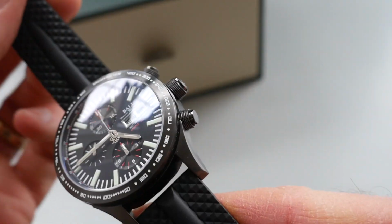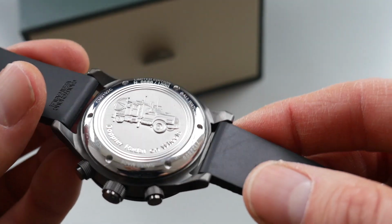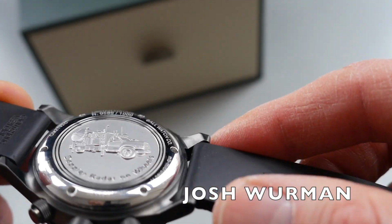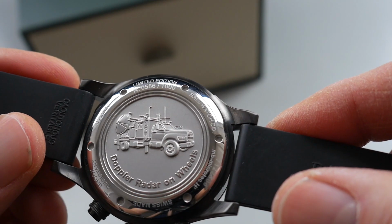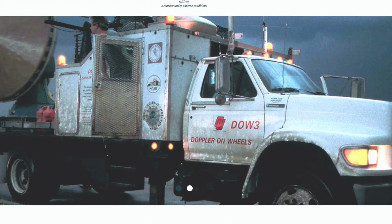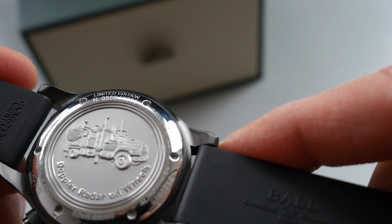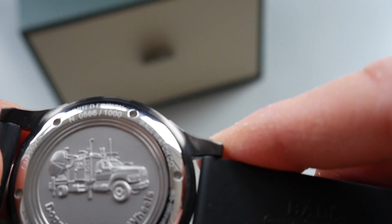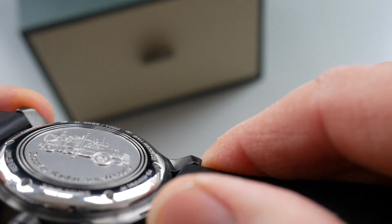Now, being a special tribute watch to the Storm Chasers, it does have a really cool caseback with this Doppler radar truck, and that is in tribute to one of the Storm Chasers, I think on the Discovery Channel. Doppler radar on wheels, and that actually depicts the actual truck that the Storm Chaser drives in to track down the tornadoes, hurricanes, and measure all kinds of things and film some very exciting events. So this is one cool watch, and you can see this is a limited edition as well. There were 1,000 made. So pretty cool.